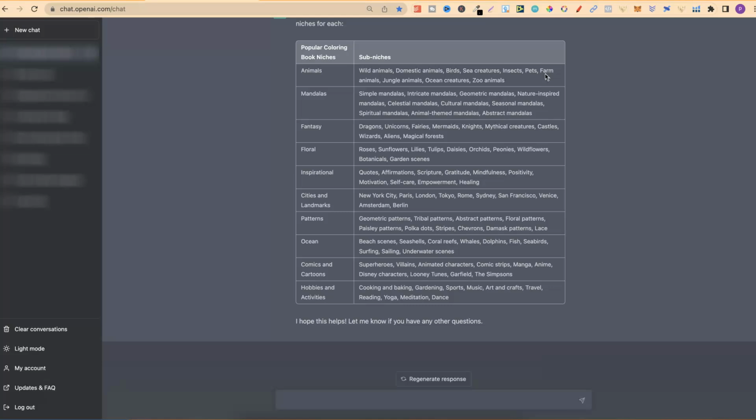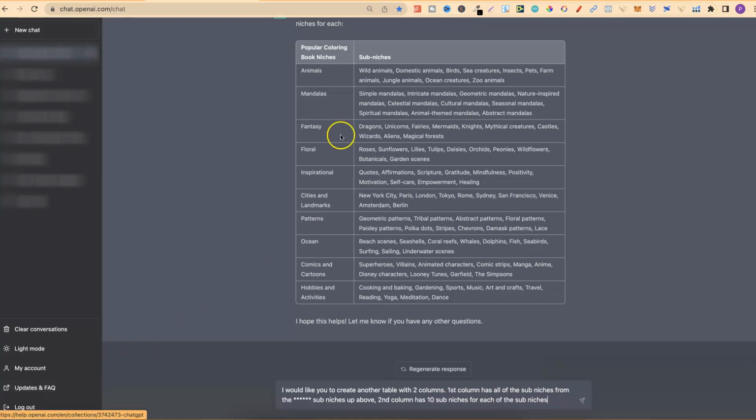Now that we have this table, we're going to ask it another question. And that question is, I would like you to create another table with 2 columns. First column has all of the sub-niches from the, and this is where you put in one of the niches just here, sub-niches up above. Second column has 10 sub-niches for each of the sub-niches. So what we're doing here is asking ChatGPT to give us another table like this, but we want the sub-niches for the sub-niches. So it's going to give us all the animals under wild animals, or domestic animals, or birds, or sea creatures. So let's go ahead and just stick with animals.